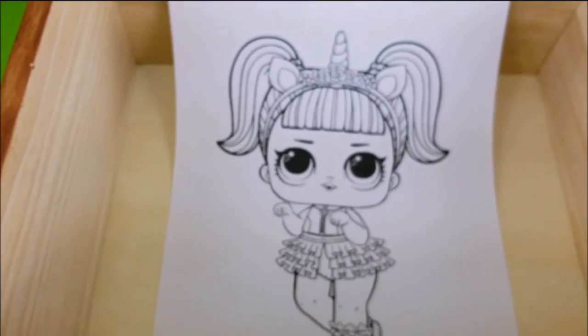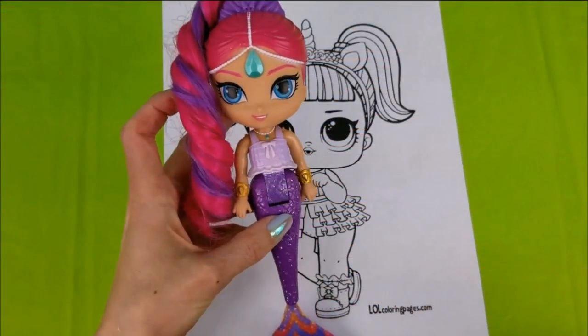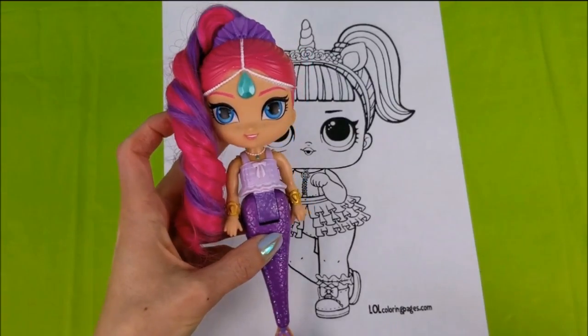Look who it is! It's the LOL doll unicorn! Yay, we get to color unicorn today! This is gonna be so much fun! We have our markers all ready to go! It's time to color unicorn!